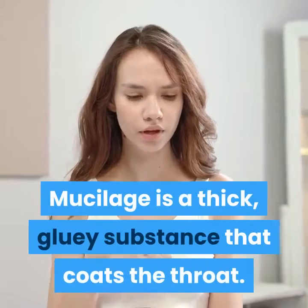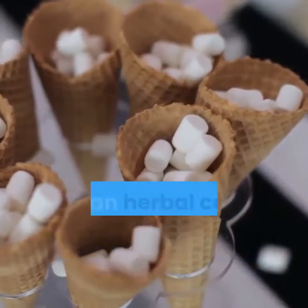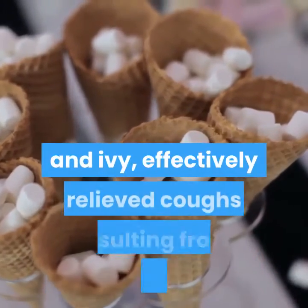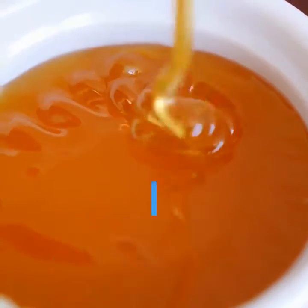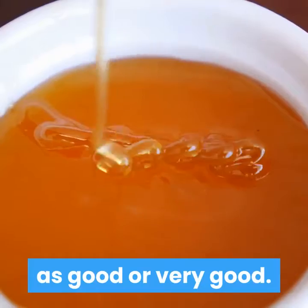Mucilage is a thick, gluey substance that coats the throat. One small study revealed that an herbal cough syrup containing marshmallow root, along with thyme and ivy, effectively relieved coughs resulting from common colds and respiratory tract infections. After 12 days of taking the syrup, 90% of the participants rated its effectiveness as good or very good.